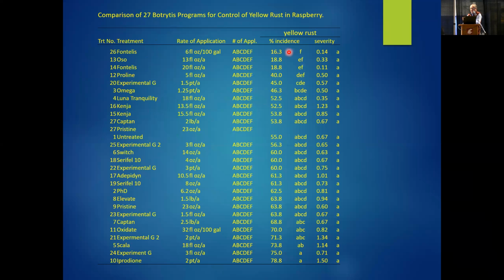16% of leaves on the best treatment, which is Fontelis, had yellow rust, and 79% of the Rovral ones did. So if you want to know what you can apply for botrytis that will also pick up yellow rust, it is Fontelis. That is a product that is going to be registered, and we had two rates of this, and they both came out very well. And I'm not sure why Oso is the same thing as PhD down here. It's a different formulation. I do not know why this formulation would do well and this one didn't, but that's what the numbers said.